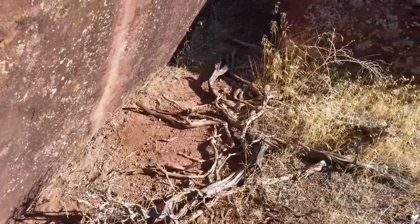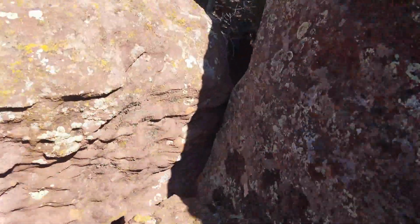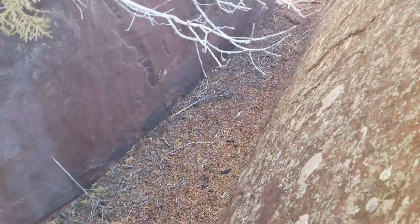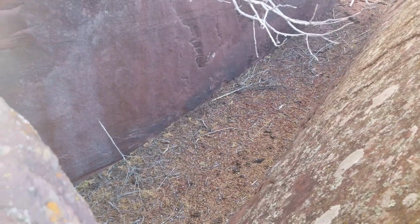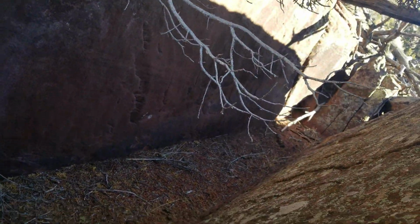More sticks, little trails, and I got spots like this, which is nothing crazy, but it's a little bit strange to be right next to the piles of that stuff. And I want to see what's in here, what's back here. That looks like a little hiding space to me, doesn't it? That looks like a good spot. So there's a lot of places like that here. And when I say that, I mean hundreds of these.